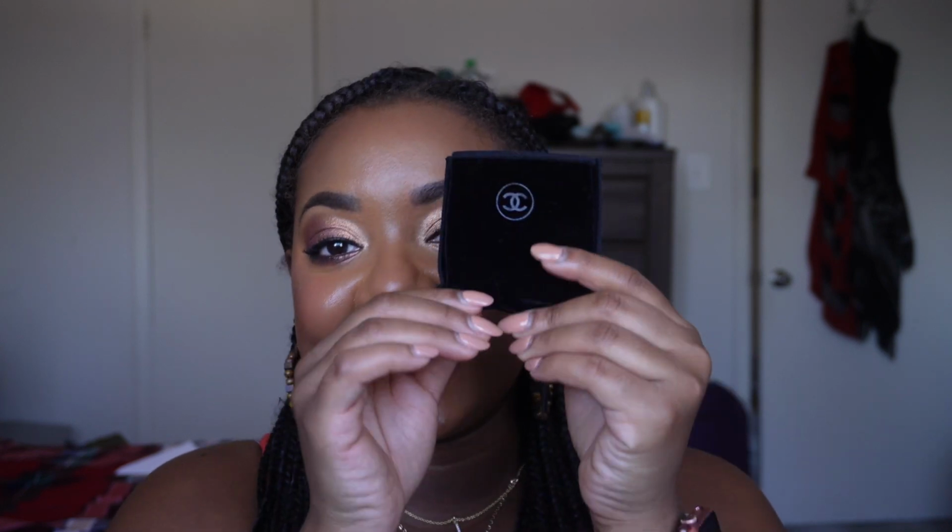And lastly, to end off this video, I want to mention two eyeshadow palettes. Now, the first one is one that I had no intentions of picking up, definitely shouldn't have picked up, but I am in love and obsessed with it. And that is the Chanel Quad. What is this thing called? It's the Chanel Mediterranean Quad.